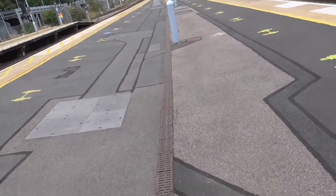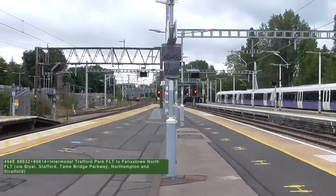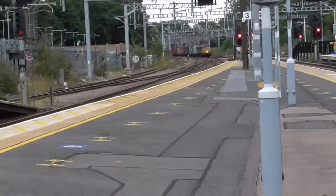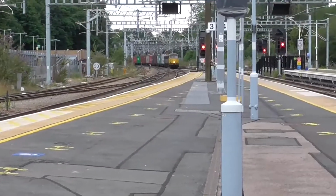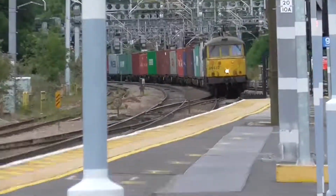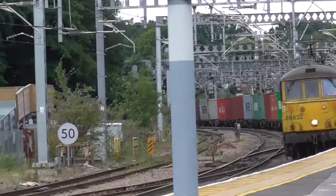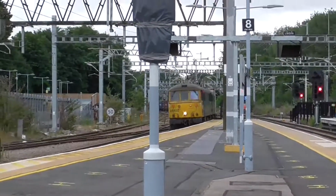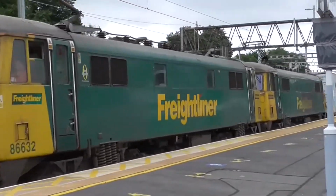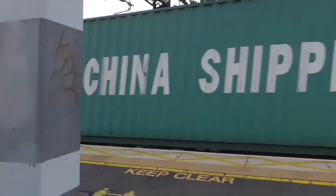Oh, and here we have a pair of 86s. I have not seen one of these before. This is going to be very interesting. This is the 1213 pass going from Trafford Park Freightliner Terminal to Felixstowe North Freightliner Terminal, which is just passing the platform here. At the front it is 86632. It's a double-headed 86, this one. What's at the back is 86614. This should be a very long train.